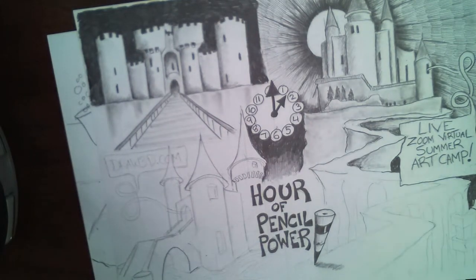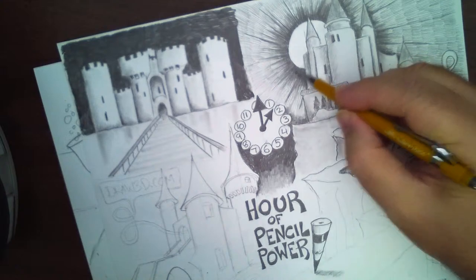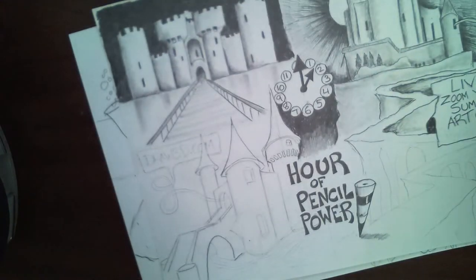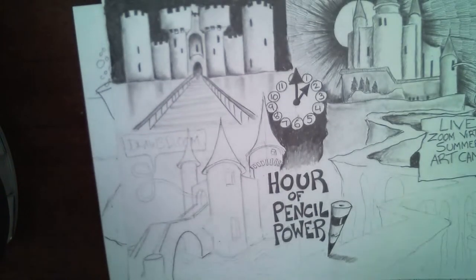Tonight I wanted to work on these drawings I'm working on, my castle drawings, a little bit here. You can see I have to write the names of the castles in here. This is one of the drawings we did for our Hour of Pencil Power. And now this is our last week of the Hour of Pencil Power.